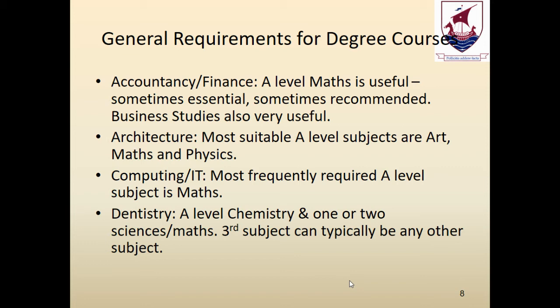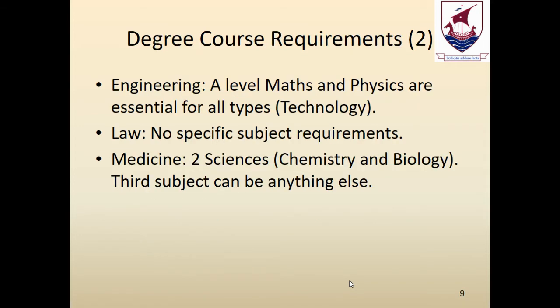Dentistry, A level chemistry, and one or two other science subjects. So most common mix would be A level chemistry and biology, and the third subject can typically be any other academic based subject. Engineering, A level maths and physics are essential for most types. Maths probably being the more important out of the maths and physics there, and technology also a useful subject.